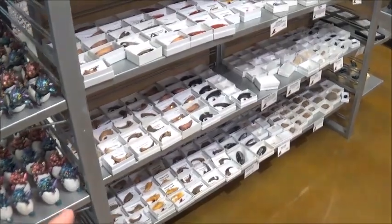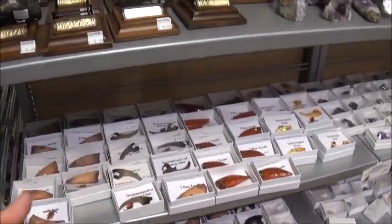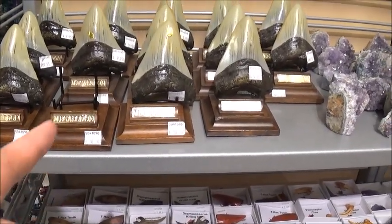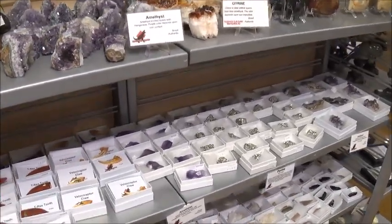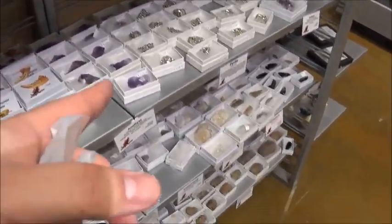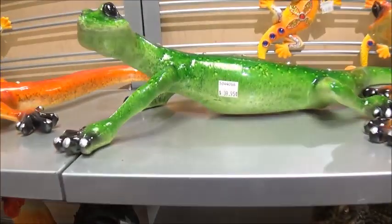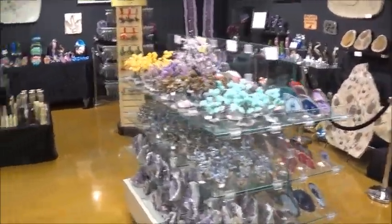Smart crystals. They have imitation ones if you want to spend a little less and get fake dinosaur teeth. They have real dinosaur teeth. Megalodon. That's not real, of course, but that's $9.95 for the fake tooth, and the base is $10. Some amethyst, different sizes, some fool's gold. They have a lot of animal figures. Look how cute that guy is. $39.95. Awesome.